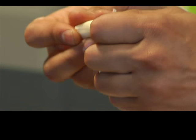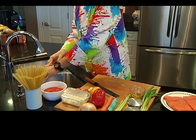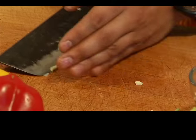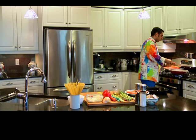A little garlic. As soon as you crack the shell, the skin comes up pretty easily, so you don't have to smash the garlic too hard. I like to slice the garlic, not chop it too fine. I personally like the little bite of garlic when you bite into it and you can actually taste it.